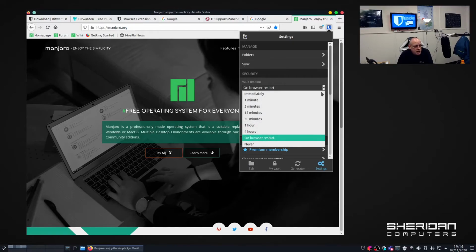Now you can also set this to time out after 4 hours. So if you leave your browser on and you walk away from your machine, 4 hours later it will lock it and require your password. You can set it to 15 minutes or 30 minutes. I'd leave it at least on browser restart. Or set it to like 15 minutes. It is what I tend to do. That's a really good feature to have, especially if you're going to leave your machine unattended and there's people around.